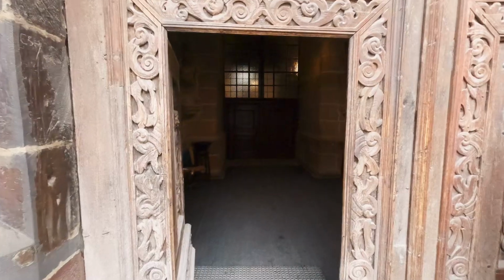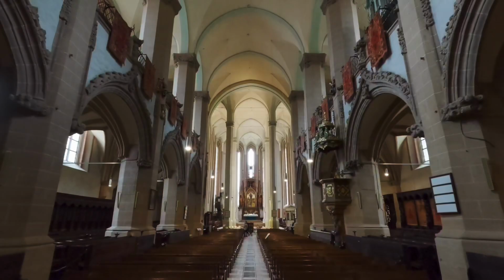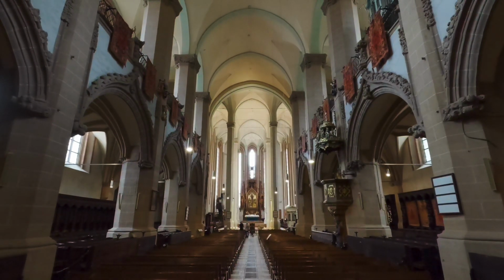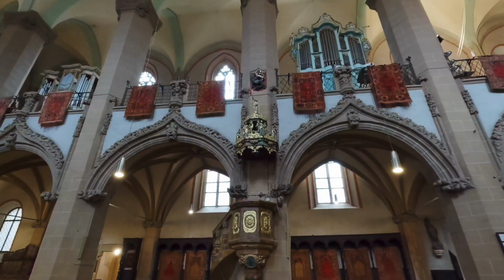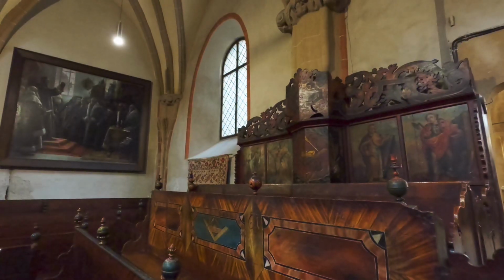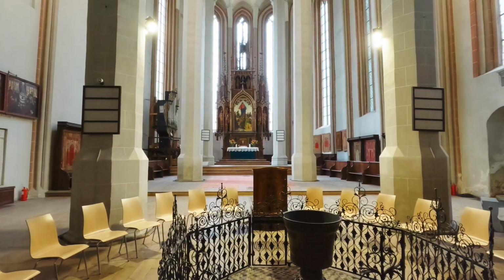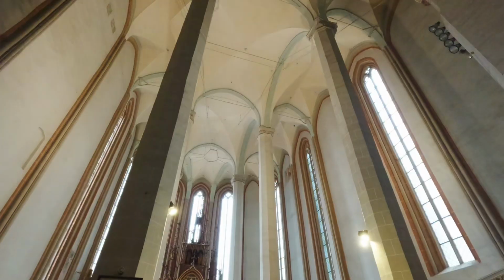There is a fee to investigate the interior. I paid a little less than $4.50. The church is as impressive inside as out. Built by the Transylvania Saxon or German community, services are still held here. The congregation comes from the small German Lutheran community in the city.